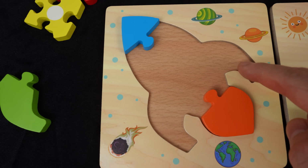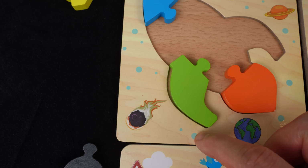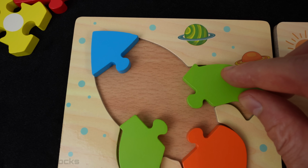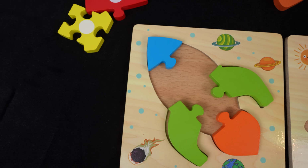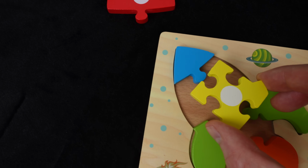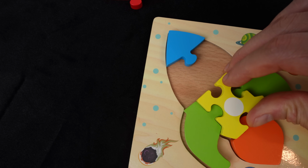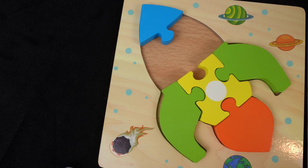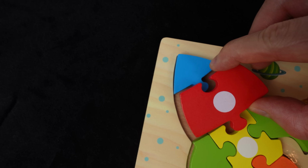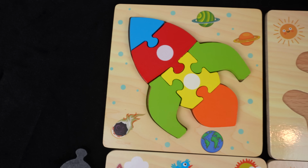Now let's find the pieces on the sides. How about this green piece? It fits. This one looks just like it. It goes right there. Now let's find the piece that goes in between the green pieces. There we go. We only have one puzzle piece left. It's this red piece with a white circle. It goes right here. Look, we built a rocket ship.